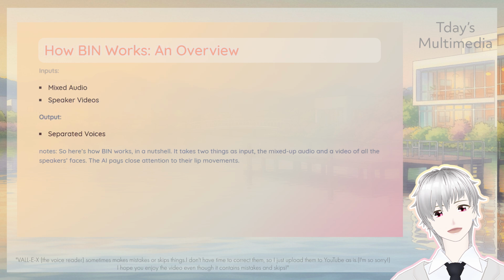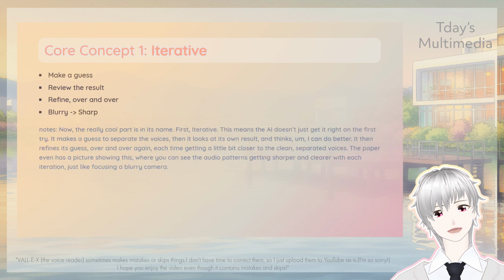So here is how BIN works, in a nutshell. It takes two things as input: the audio and a video of all the speakers. The AI pays close attention to their lip movements. Now the really cool part is in its name.